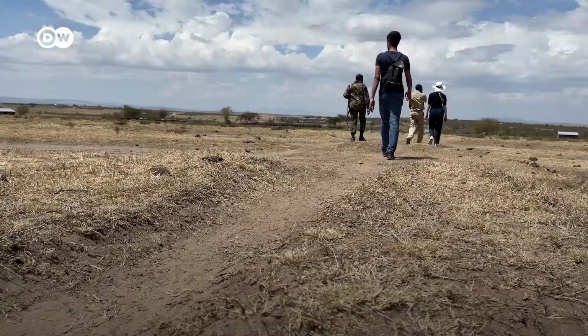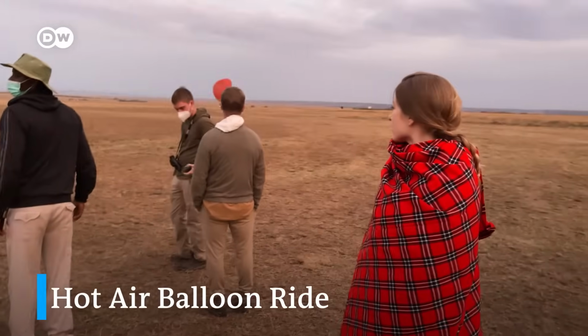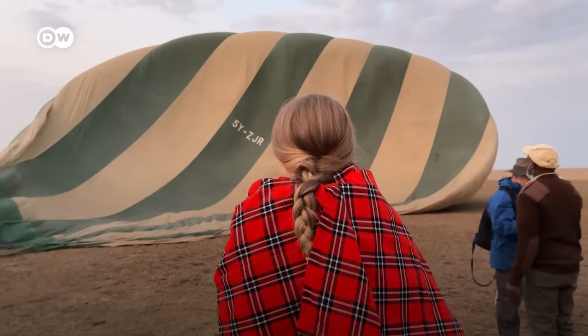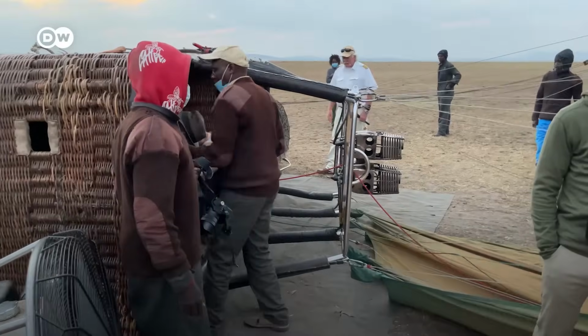Another very popular activity is taking a hot air balloon ride and enjoying the Mara from a bird's perspective. Keep in mind that the balloon rides are generally very early in the morning, as soon as the sun rises, so you will have to get up at 4:30 or 5 a.m. Yeah, it's gonna be rock and roll, man.